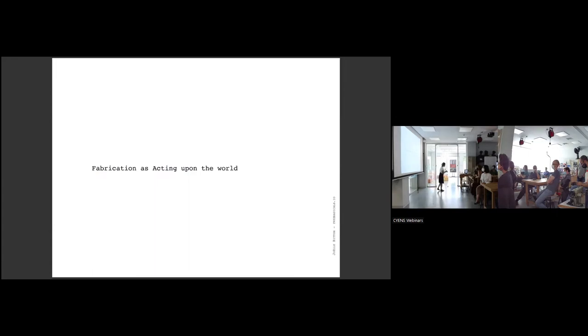And fabrication in that network is a way to exist and act upon that world, just like the Silver Surfer. So I'm trying to find ways within that to see how digital fabrication, which sounds so functional, so practical, so pragmatic, so linear, can become intimate or counterfunctional or intuitive.